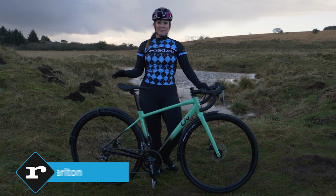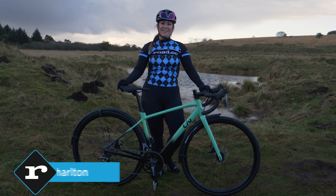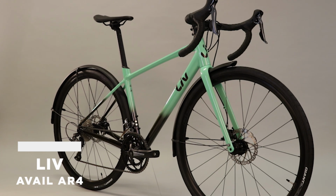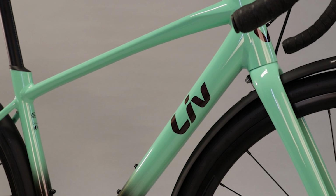I ride a road bike through the summer, so that's what I'm sticking with for the winter months as well. This is the Giant Avail AR4, and it's an alloy endurance road bike. It's got a rather more relaxed geometry, but it's still very much designed for the road, and it's got plenty of features that I look for personally in a winter bike.